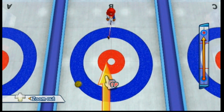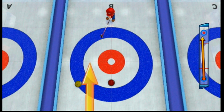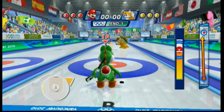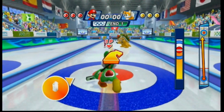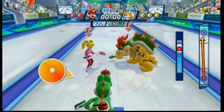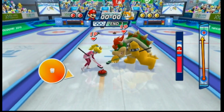This is the first round of the round robin. Tomorrow will be the second game of the first round of the round robin. That will feature the Sonic A team captained by Sonic himself and the Mario B team captained by Luigi. So we'll see how they all play out as Yoshi throws this second stone of the first end.